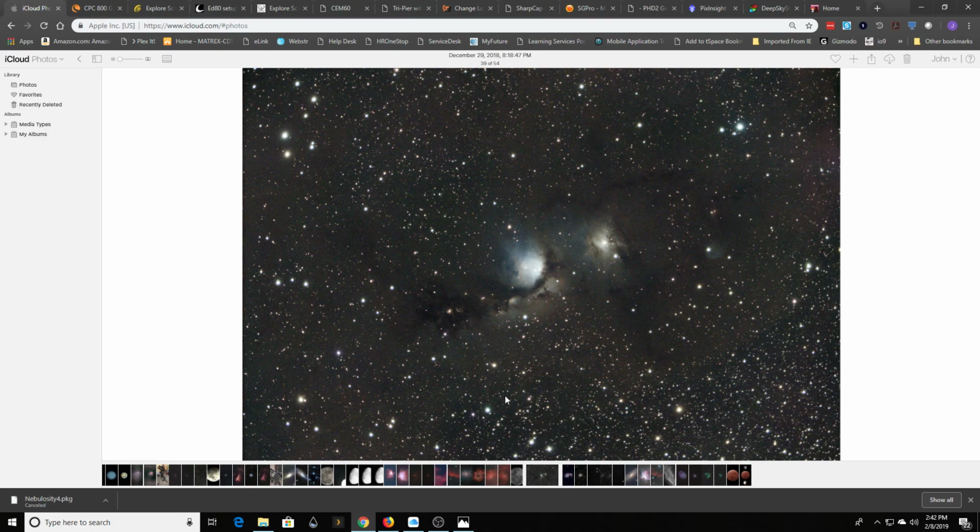So I won't dwell on that too much here, other than to say that this is when I really felt like, oh man, I'm really starting to get there now. It isn't just that I need more equipment or something. It's that I'm really starting to get the kind of images that I wanted to get. At the same point in time, right around here is when I decided to upgrade my mount.